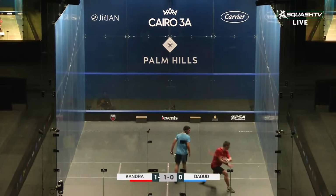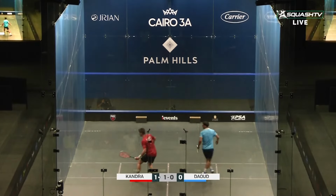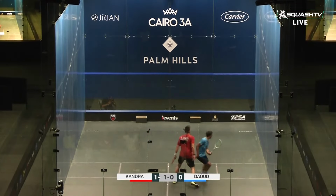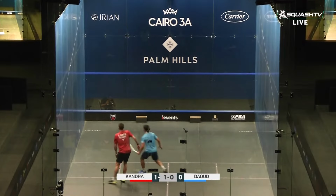Yeah, I remember James Willstrop trying it out for 1 week only, basically, in Manchester. And then he ditched it. The backhand serve from the left-hand side, of course, for a right-hander.